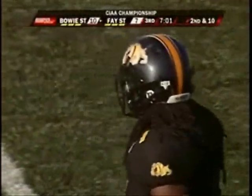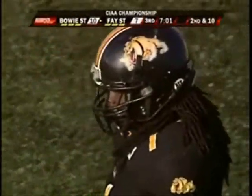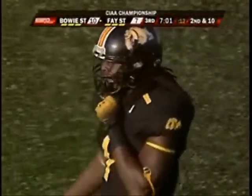Terence Peete, CIAA All-Conference performer last year and this year. There's a reason why that young man's a player.